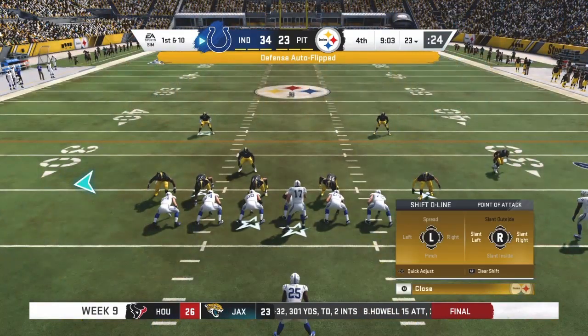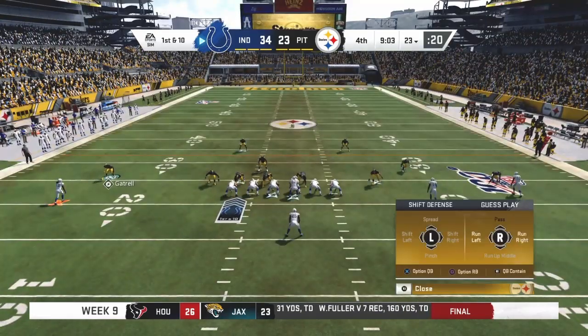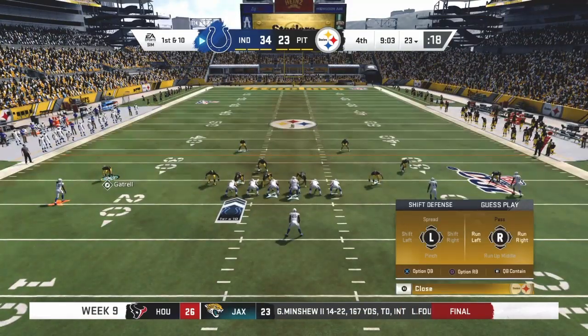Back 390. 380. Coming, baby. I'm coming, baby. Woo! No. 300.